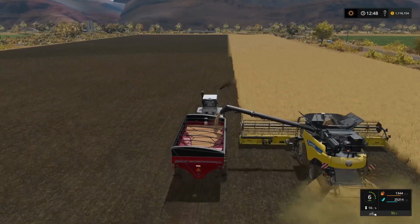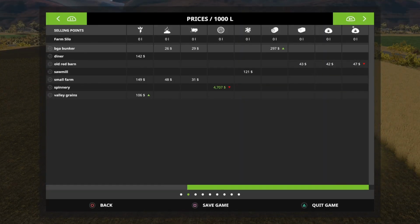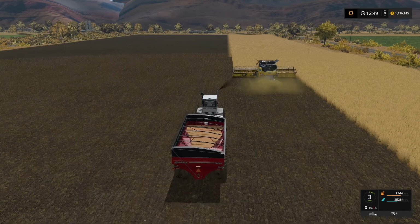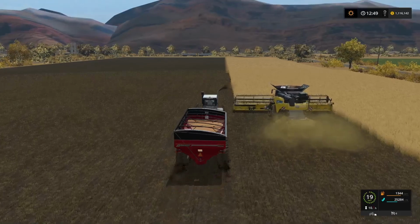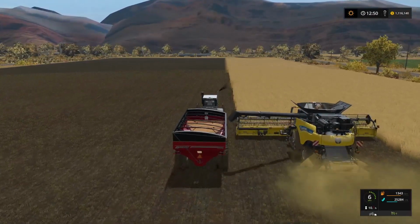Obviously we have our own crops to sell as well, so let's just take a quick look at other crop prices. There you can see $2.97 and still rising for silage. In terms of soybean, you can see the prices are going up at both Small Farm and the Diner as well. Perfect timing for those prices to increase as we have a large crop coming in. So we'll have those to sell as well.